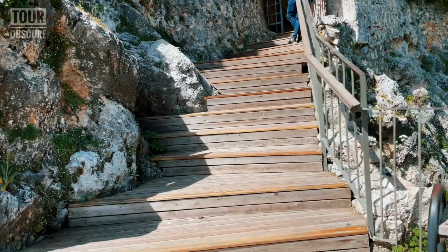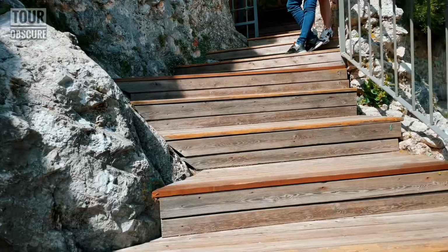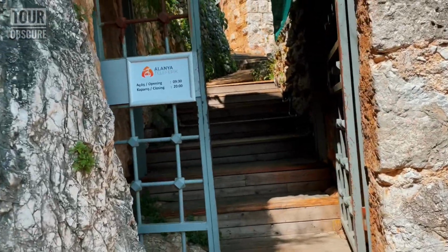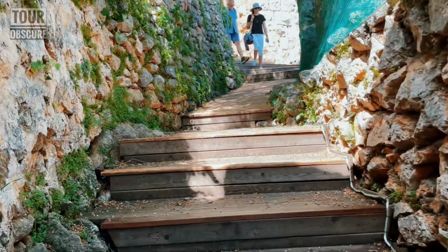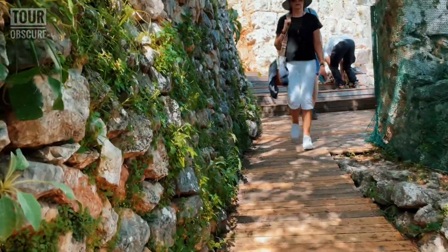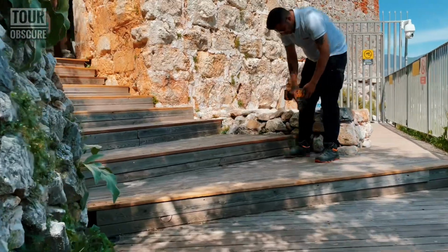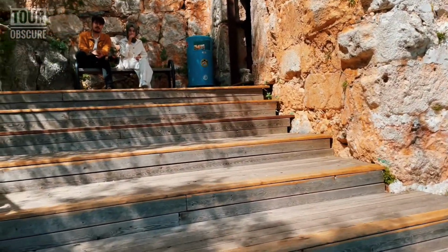So after a little break on the benches at the top, there is more steps. And this is the entrance to the castle. It's a lot of work going on, repairing little bits, as you can see. It is just start of season here in Turkey, so probably just getting ready for the busy period.